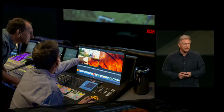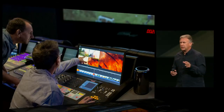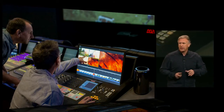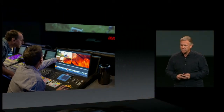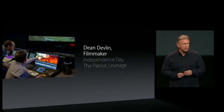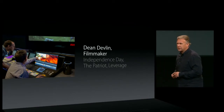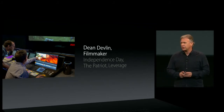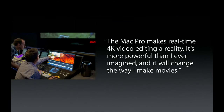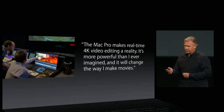First, video editing. We have a new generation version of Final Cut Pro 10 designed to take advantage of this new Mac Pro. We put one in the hands of Dean Devlin, filmmaker. You may know of him from Independence Day, The Patriot, and Leverage. He got a chance to use the new Mac Pro, and what did he have to say about it? The Mac Pro makes real-time 4K video editing a reality. It's more powerful than I ever imagined, and it will change the way I make movies.